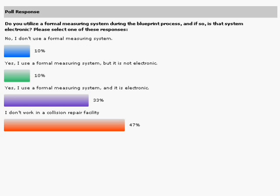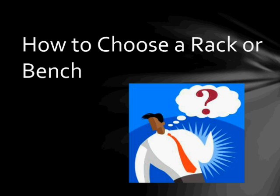Now back to Darrell and Shawn. Let's get into a discussion of how do we choose a rack or a bench?